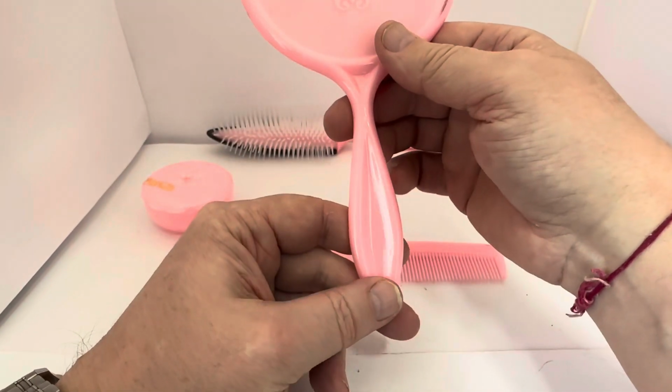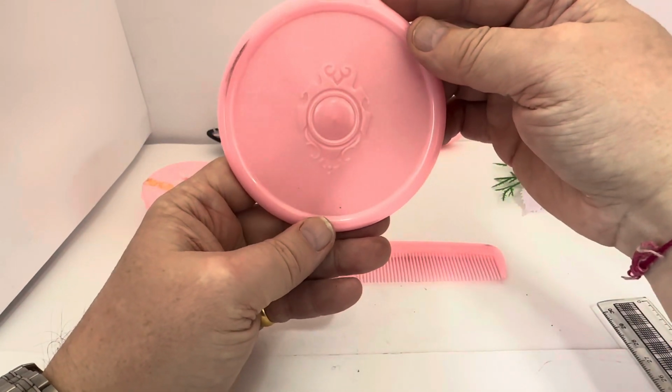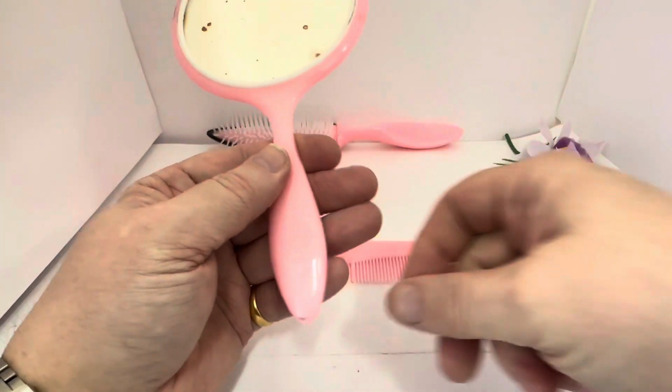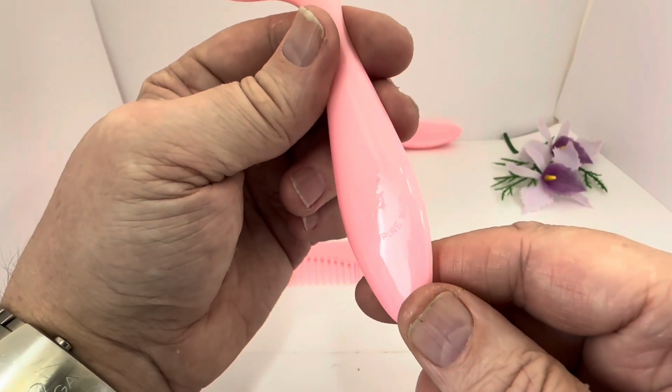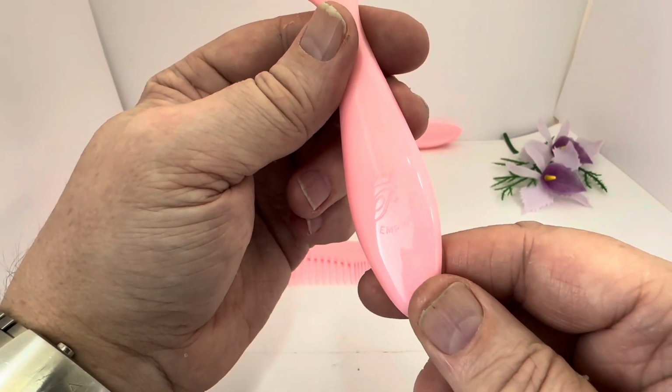Again, it's nice and pink on the back, just like the Fab 1 Rolls Royce. There doesn't appear to be any of Lady Penelope's markings. Oh yes, there is, just on the handle. If you can just see, again, the Lady Penelope logo is on there, and it says Empire Made. Okay, so that's the mirror.